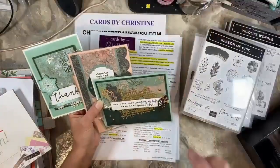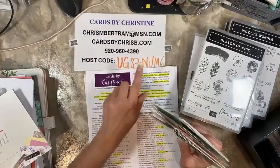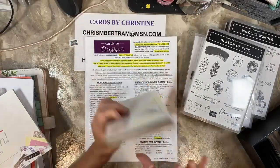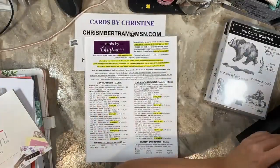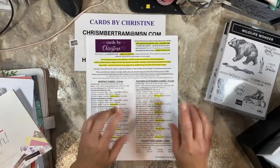So, all right, so that's Texture Chic, you guys. If you do want the bundle and you buy it from me using the current host code, and you follow up with me saying you ordered it specifically for this class, you get the half a pack of paper. Also, this is the half off item for the VIP group. All right, so that's Texture Chic at the end of July.